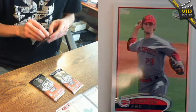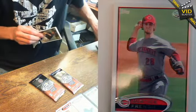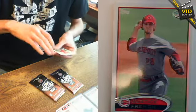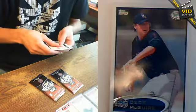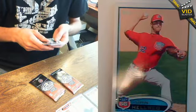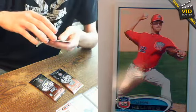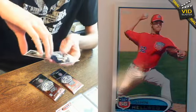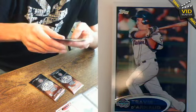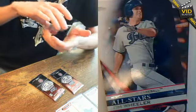3 packs. Come on. Get the mojo going. Mojo. Deck McGuire. John Helwig. Oh, isn't this the same guy you pulled out of the other one? Travis d'Arnaud? Did I? Pretty sure. Travis d'Arnaud. Yeah, that Heritage had a lot of names in there I had no clue. Minor League All-Stars of Tim Wheeler. I really liked opening the Gypsy Queen. I knew just about every player in there.